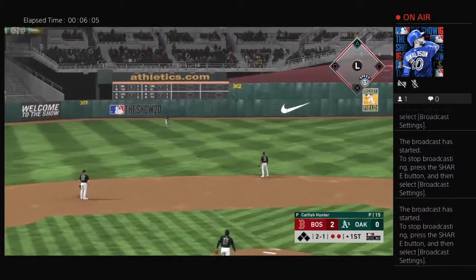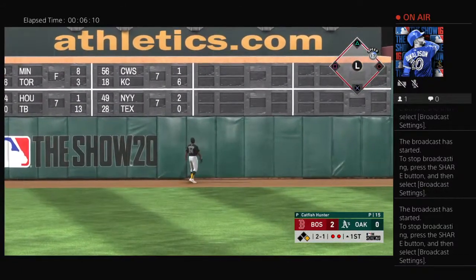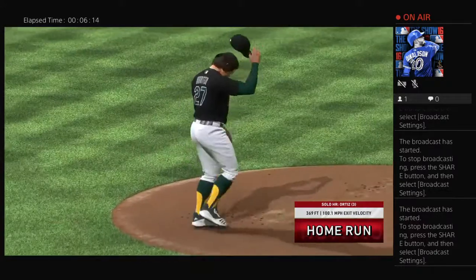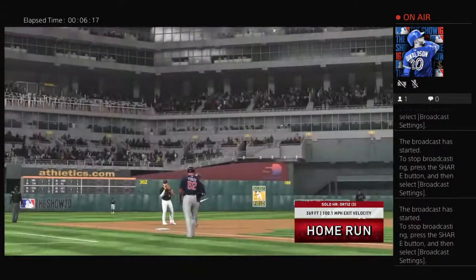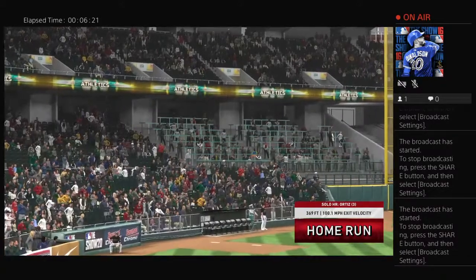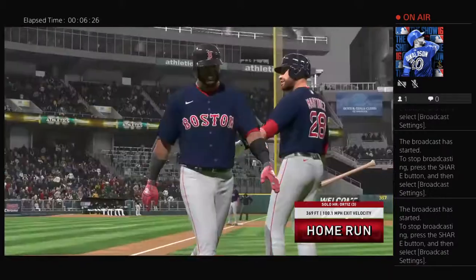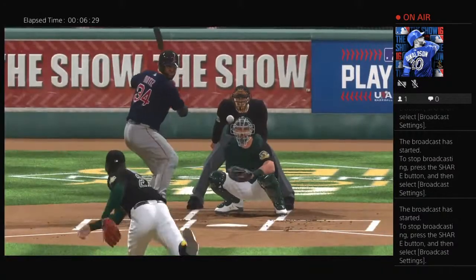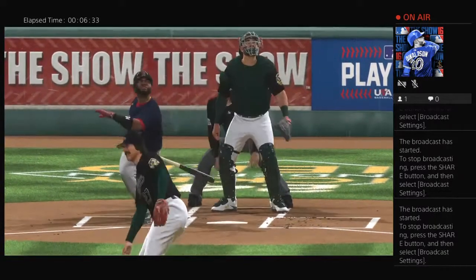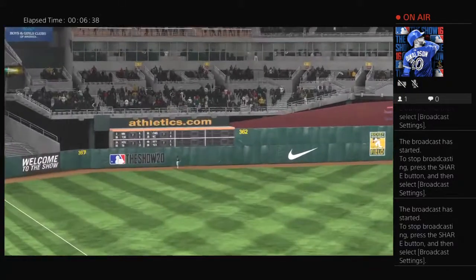High in the air and deep to straightaway left. Back on it is the left fielder, and that one is gone. A solo shot here to left. Home run number 3 here in the early going, as the Red Sox have moved out 3-0. Boy, this guy's hot right now. Hit a bomb yesterday and hit another tape measure shot today. When he gets hot, he hits them in bunches. This could be the beginning of one of those extended hot streaks.